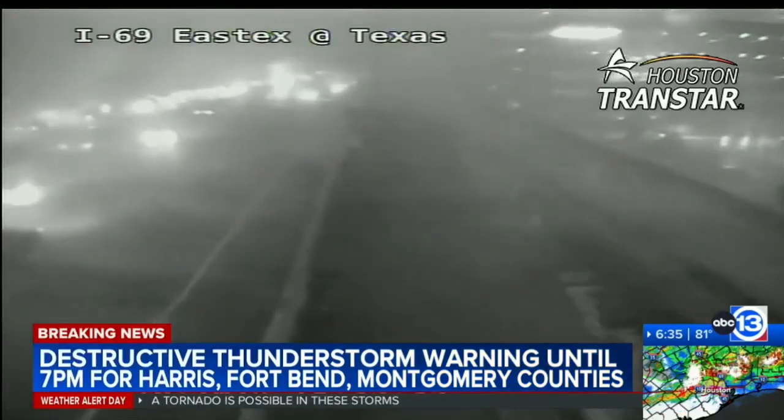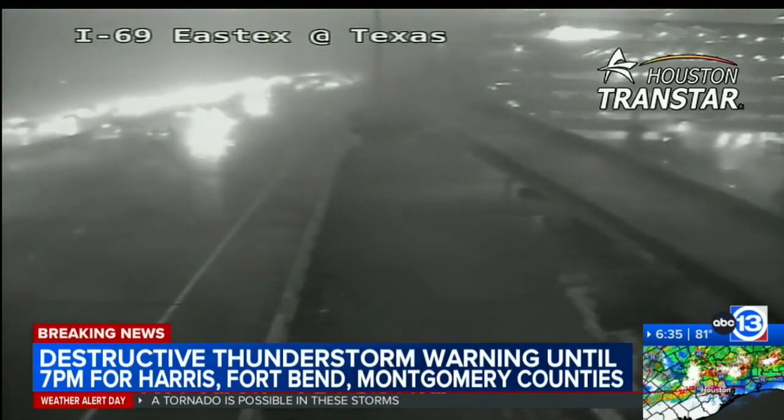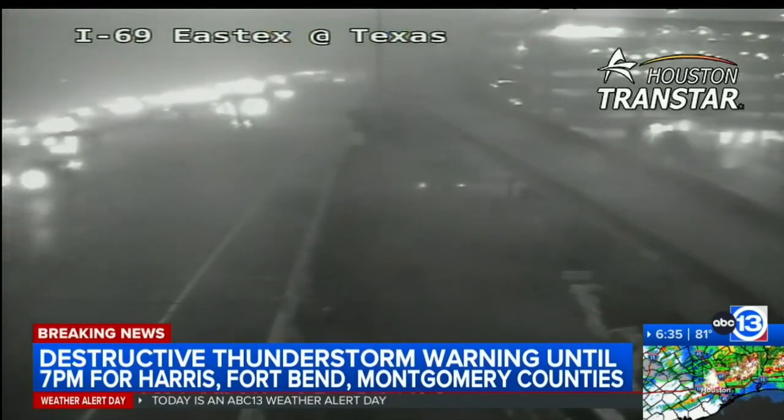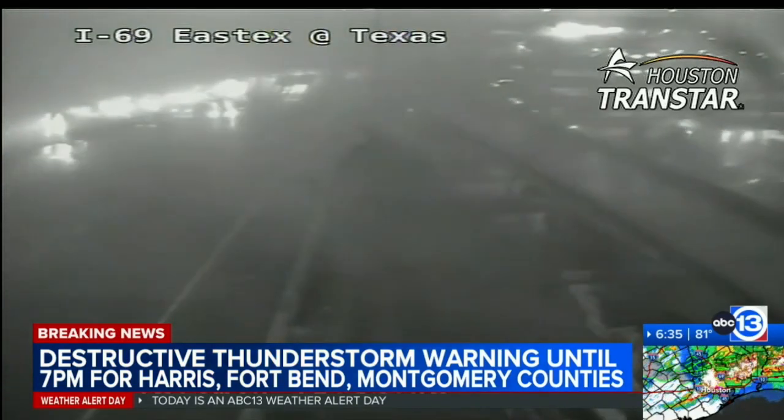So this, again, is near downtown as well. You see folks moving around in the parking garage down there. That's a good place to be. Yeah, this is right near Minute Maid Park, and I guarantee you that folks are running for cover right now if they were caught outside in this.